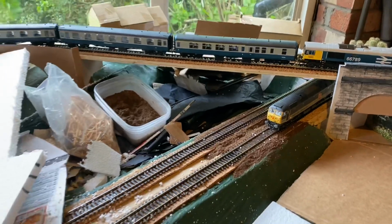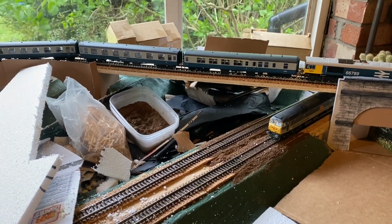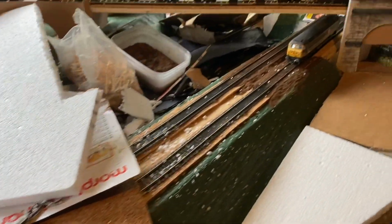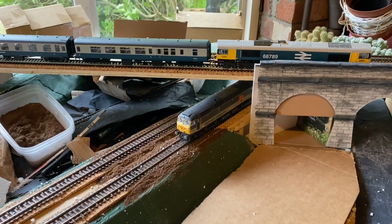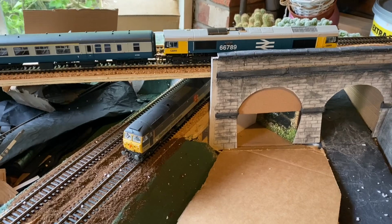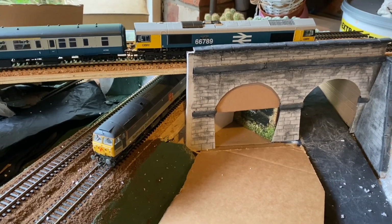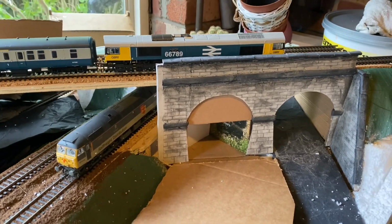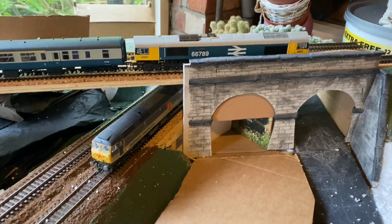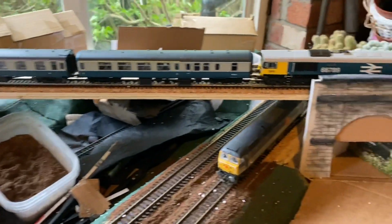All of the modules are this size, so the 3 foot by 4 foot. And eventually they will all link together. They're going to be designed with different endpoints so that they do all link together. So yeah, the DRS one, the city module, and also the preservation line as well, and obviously some lines just to link all of the modules together. But the plan is, basically, once I've done this module, I'm going to try and complete this one to pretty much completion.